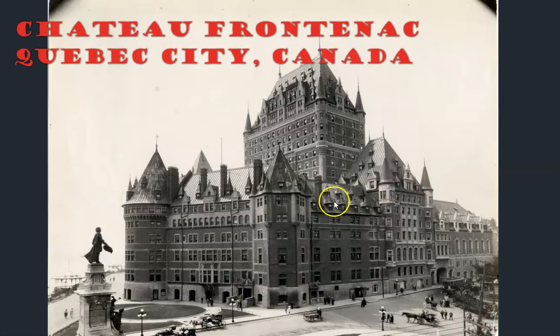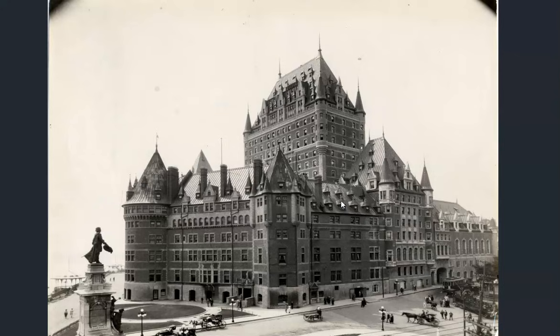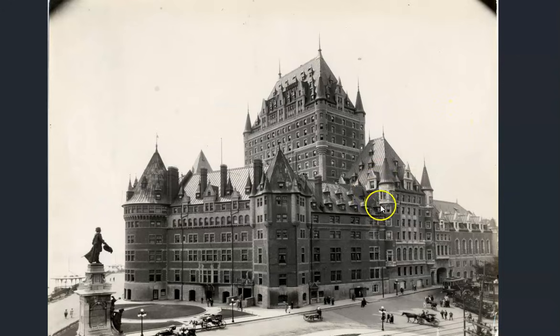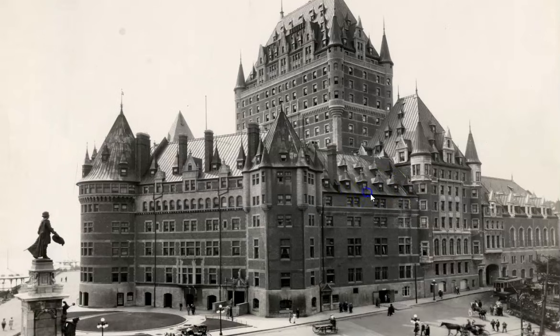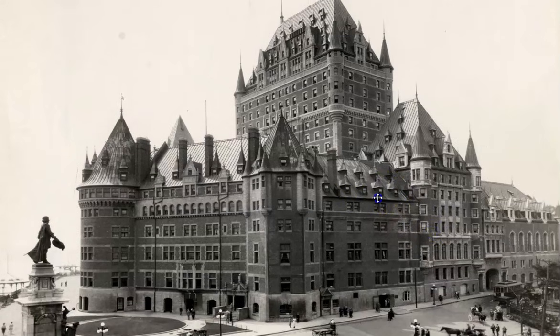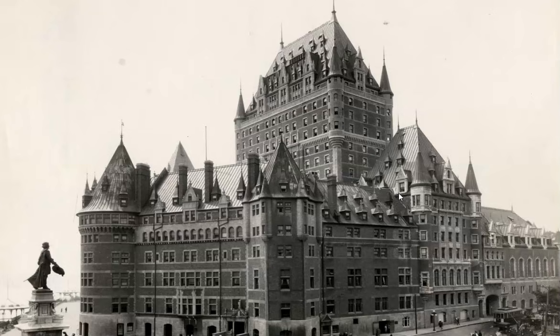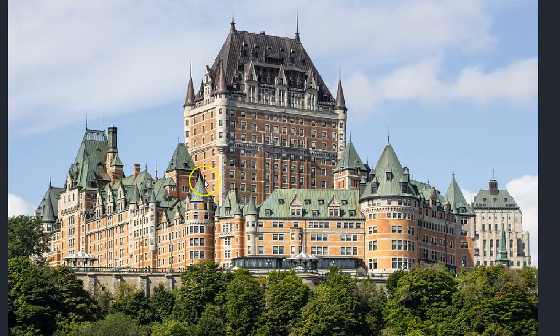Now this is the Chateau Frontenac in Quebec City, Canada. And it's said to have been built between May 1892 and opened on December 18th, 1893. I think that makes it about an 18-month timeline. Now they do say it was constructed in several phases. But I've been looking at this one for several years now, and I feel like the timeline has been altered, or they've provided more information on the construction since this research has really taken off, I suppose you could say. They'll say that this portion here was built separately from the outer portion in the 20s, I believe it was.